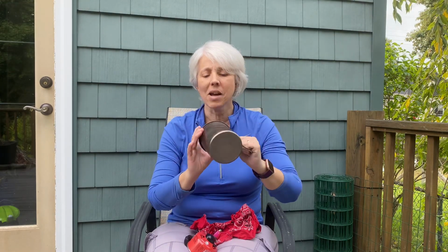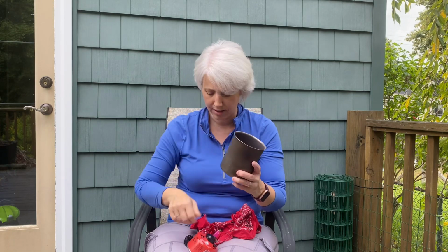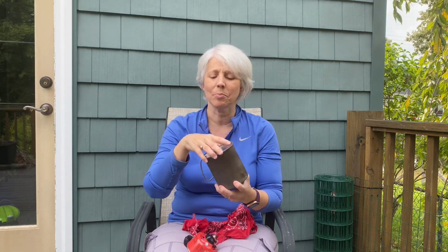All right, and so my pot is a Snow Peak 700 milliliter titanium pot, and it has a cover to make the water boil faster. I had a Snow Peak one before this that I really liked, but it just didn't have a cover, so I wanted this one with the cover. Really helps speed the boiling process along, so I love it.